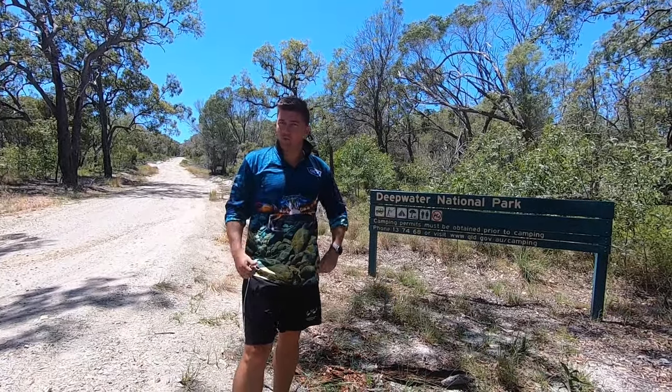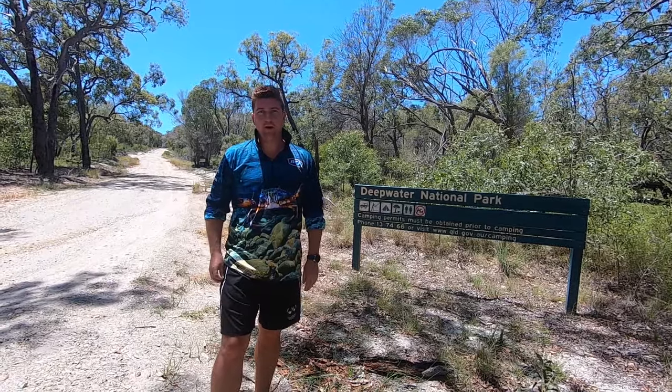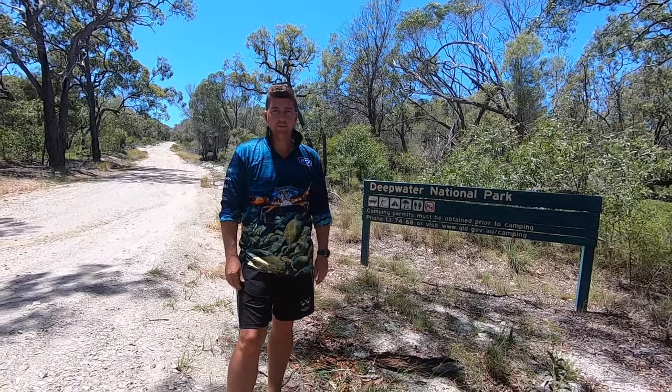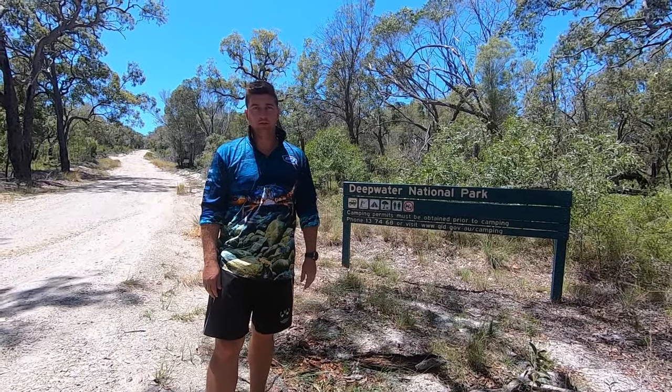Deepwater National Park. It was a great little track through there. Really cool things to see. Pretty easy. You don't have to worry about, you know, too hectic four-wheel driving. But yeah, can't wait to show you some more when we go camping in those rocks. It'll be great.